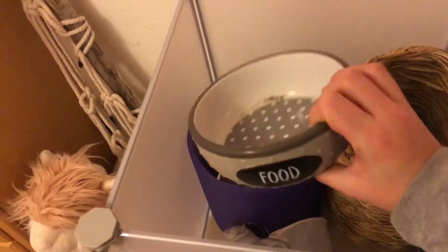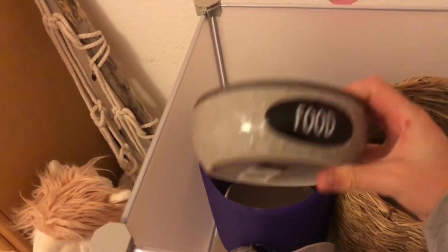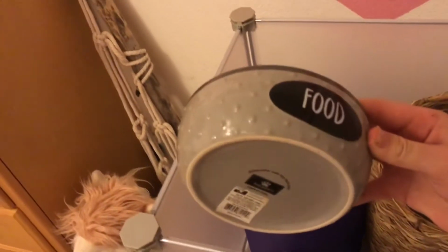I'll let my dog in in a minute so she stops. But then I have this food dish that's a bit dirty, but it's 20 ounces. And I got it from PetSmart. I had a matching one that said water, but I broke that, so I have that in there just in case I need an extra one.